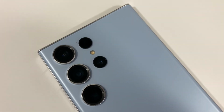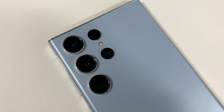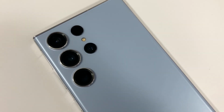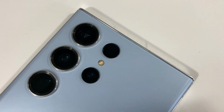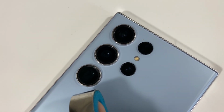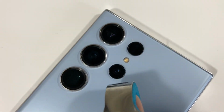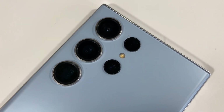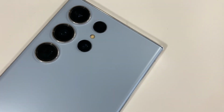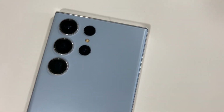Speaking of features, let's talk about the cameras. The Samsung Galaxy S23 Ultra is equipped with 5 cameras, 6 if you're counting the selfie camera. So we have a 12 megapixel selfie camera on the front, and then in the back we have a 200 megapixel camera, a 10 megapixel telephoto lens with 10x optical zoom. Then we have another 10 megapixel telephoto lens, and a 12 megapixel ultra wide lens. And then we have a depth sensor and a flash. So it's pretty simple there, but a really great camera system with some of the best cameras in the market right now.